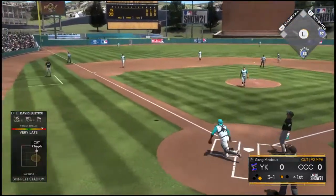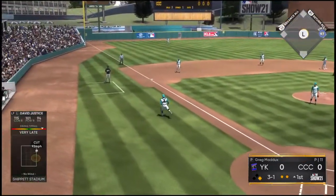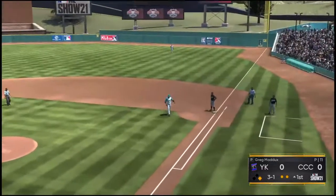Pops this one up. And he'll lunge out of the crouch to make the play for out number 2.